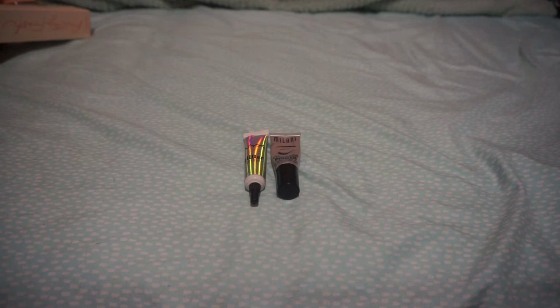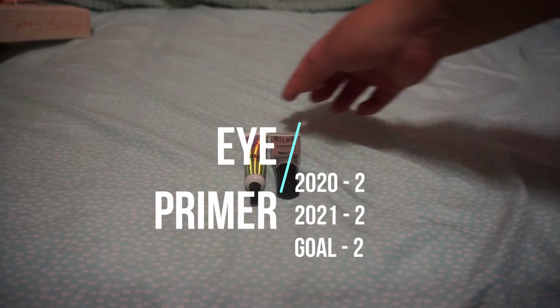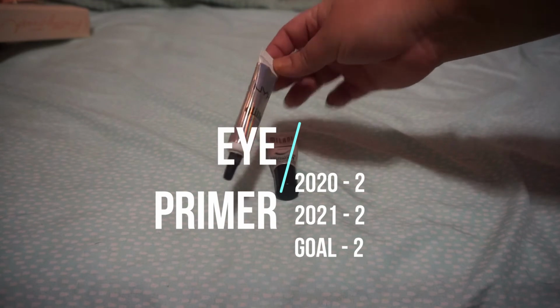For eyes, I had 2 eye primers at the beginning of 2021. And I currently have 2 eye primers. And I wanted to keep that at 2. So no change here. Super happy with the 2 I have. I will keep repurchasing the 2. Although I heard a rumor that this one may be getting canceled soon. I hope not because I really like it.